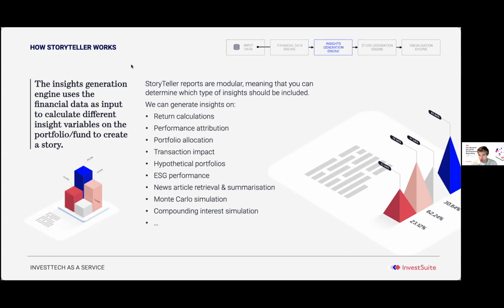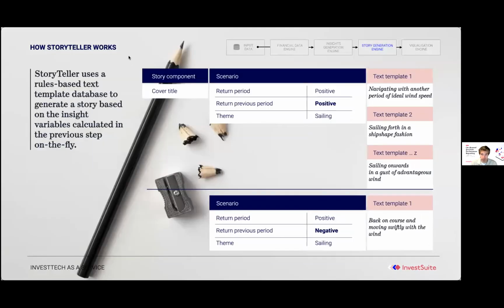And these data variables are used by the next step in the process, the story generation engine, which means that we do not use AI to generate text automatically, but apply a proprietary built, rules-based text template system. I'm very happy to elaborate on this approach in a separate call, but in essence, text generated via our setup is fully predictable and can be customized to any language, compliance, and or tone of voice requirements, thereby having significant advantage over an AI-based text generation approach.